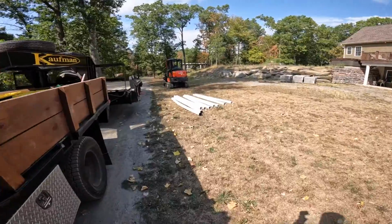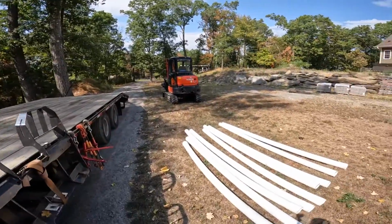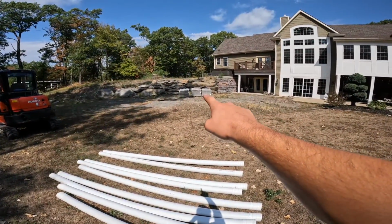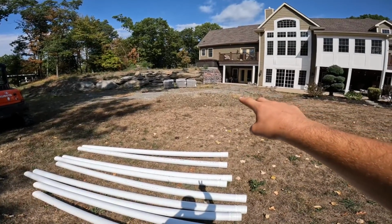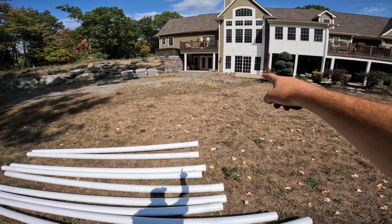All right, so we're at the house now. Just got unloaded. I greased up the machines, so a big rundown, but there's going to be a patio that goes in here. That's all ledge rock, so it's going to be a little bit of a different installation from how we do it normally. We're going to connect to the patio that's right there.